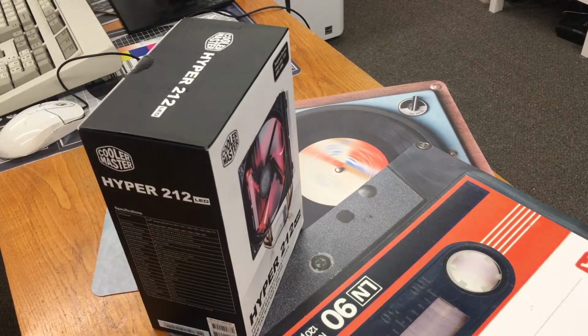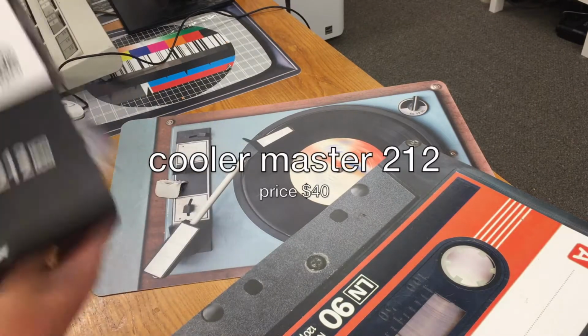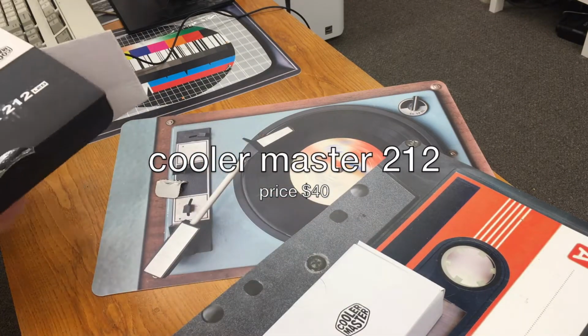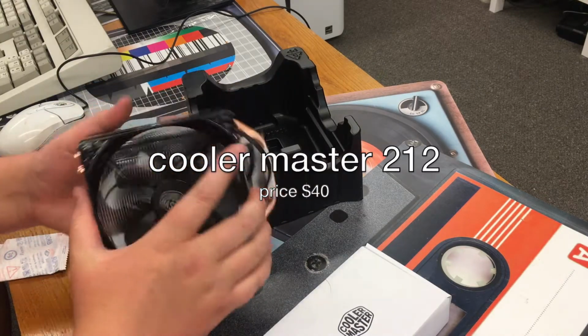Ah, the cooler. I considered liquid cooling, but then I realized that was way out of my budget. So I got this off of Amazon for $40. It will work for me, and actually it's a bit overkill, so I can do some overclocking.